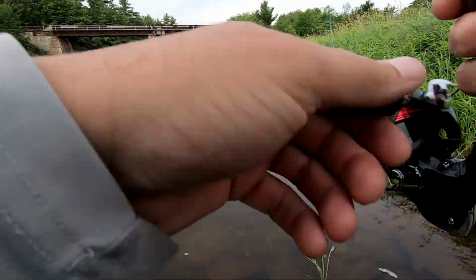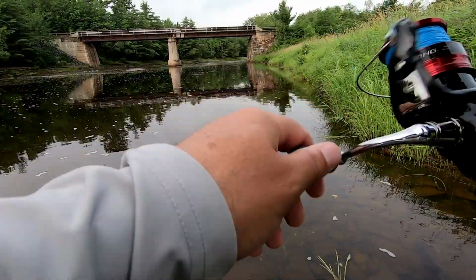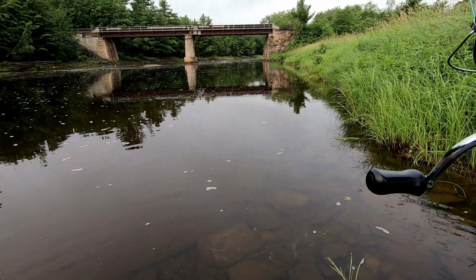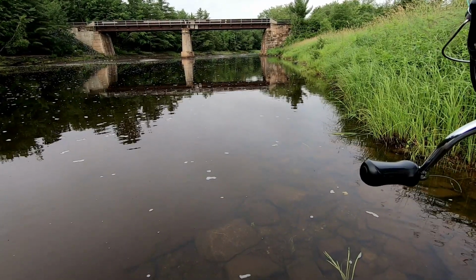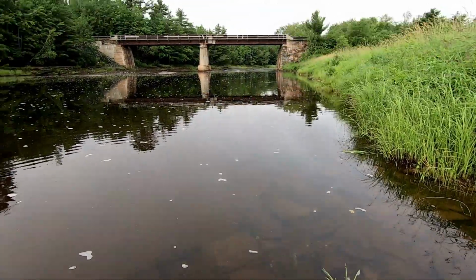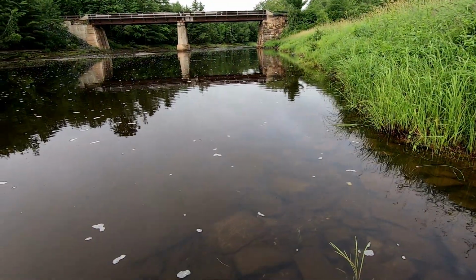I don't know if you can see the water there, but the water kind of changes just downstream from where I landed that. And I'm thinking there's a rock there. It's like a little bit of a swirl there. Yeah, now I'm caught on the rock. So, good chance that there is a rock because I was just on it.